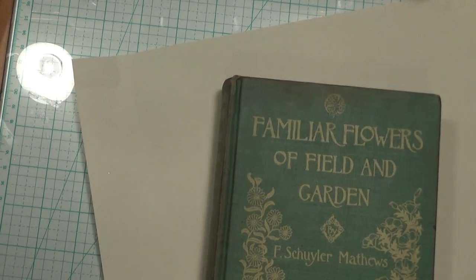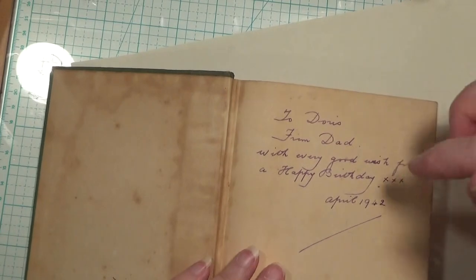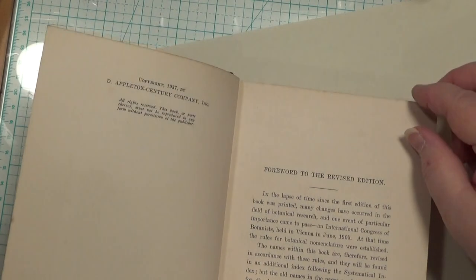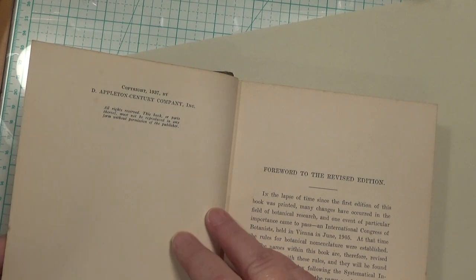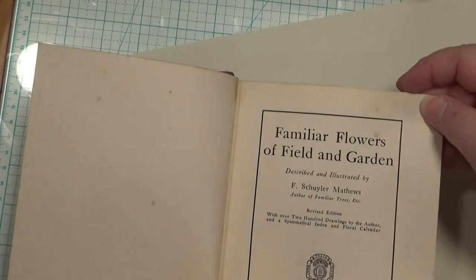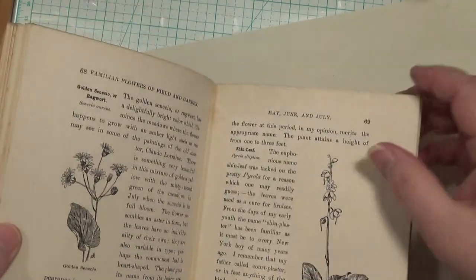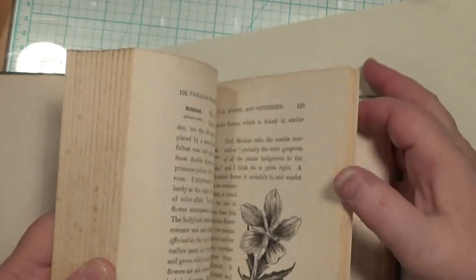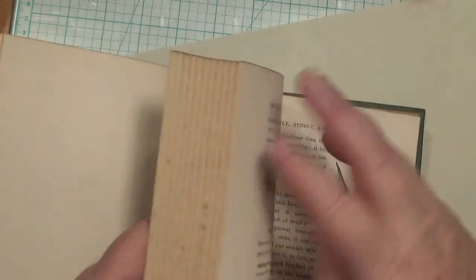I got this one here. It says Familiar Flowers of Field and Garden, and it was given to Doris in 1942. It was printed in 1937. There's the last thing on here, 1937. It feels like good paper too. It's all black and white pictures, but I like them sometimes. Just depends if I can fit them in something. And it's got age spots too.